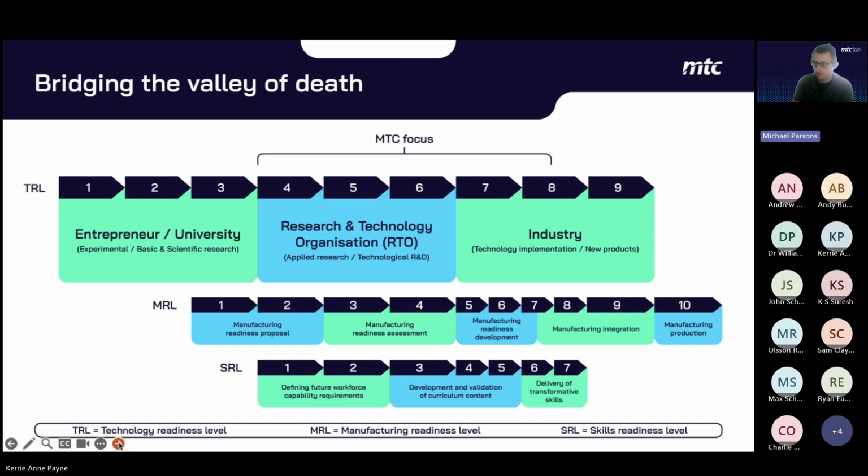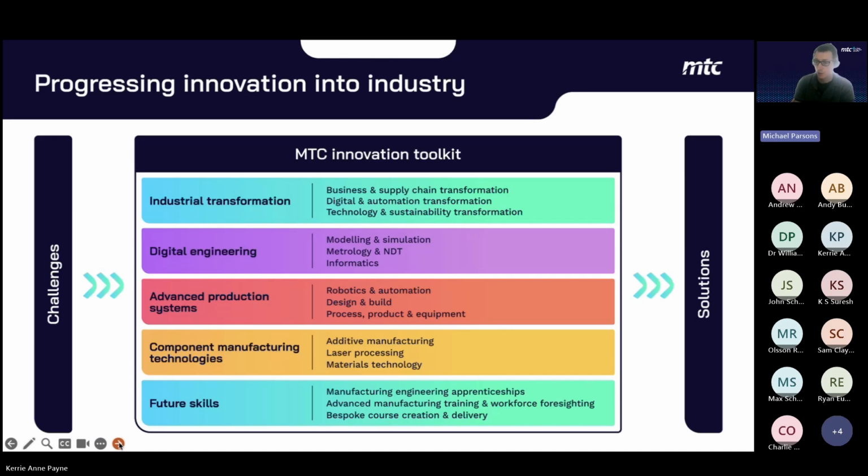The areas that we work in are on the next slide. Thank you. So we have an industrial transformation team. We've got a digital team which looks at modeling, simulation, metrology, and big data, things like that. Industry 4.0. The advanced production systems team, they work in anything along the lines of automation, robotics, and designing and building bespoke equipment. The team I am part of, or the wider theme anyway, is the component manufacturing technology team. We have additive capability, so metals, ceramics, polymers. We look at laser processing, so laser peening, cutting, texturing, and welding. And then I'm part of the materials technology, where we focus primarily on powder metallurgy, on material formulations, circularity, and a few other things too.